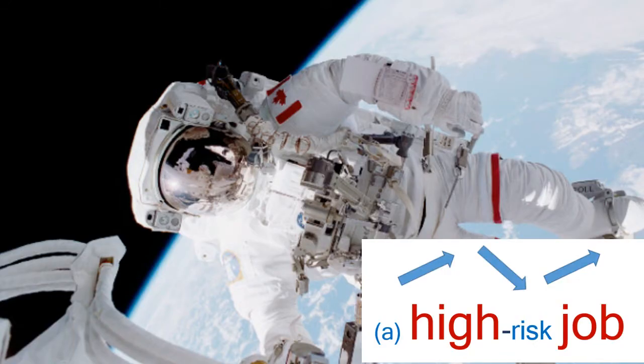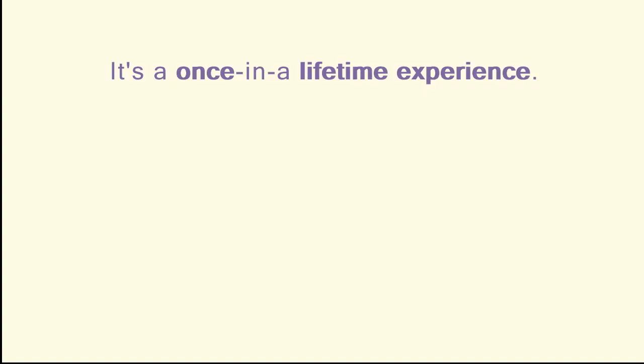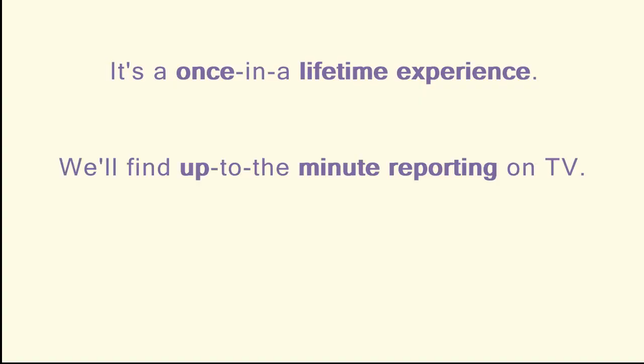You can stress the first word of the compound adjective, then the noun. A high-risk job. Or you can speak both words of the compound adjective on the same pitch with equal rhythm and save the biggest stress for the noun they're describing. Fat-free cookies. And if we make the compound adjectives a little more complex, it's a once-in-a-lifetime experience.